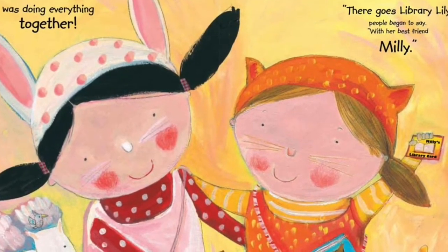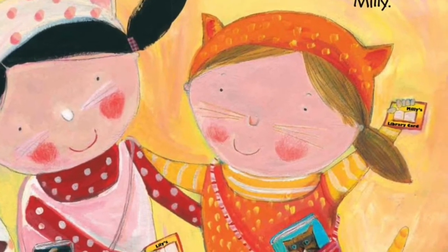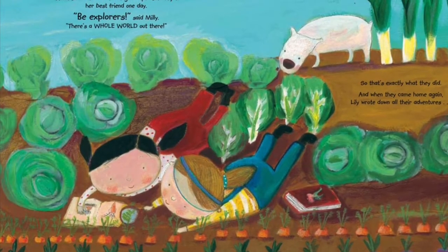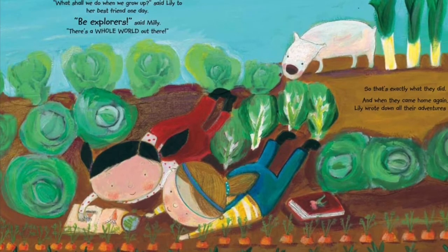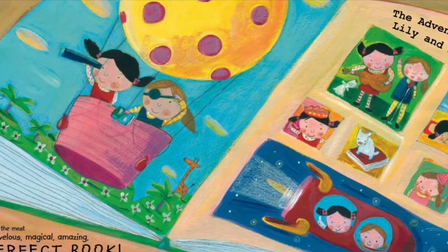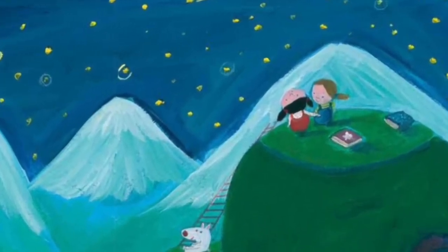And what was extra special was doing everything together. "There goes Library Lily," people began to say, with her best friend Millie. And what did they have in their hands? It's their library card. "What shall we do when we grow up?" said Lily to her best friend one day. "Be explorers," said Millie. "There's a whole world out there." So that's what they did. And when they came home again, Lily wrote down all their adventures. In the most marvelous, magical, amazing, perfect book. And you might just find it in your library. The end.